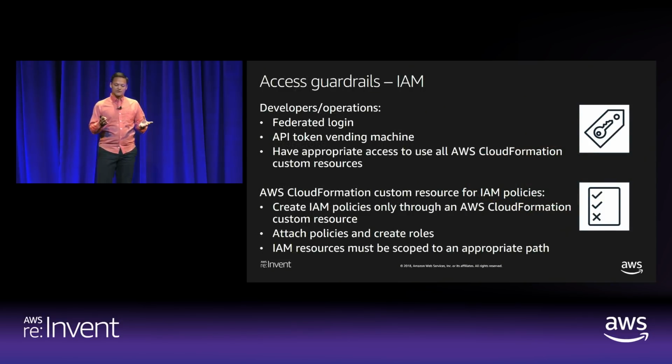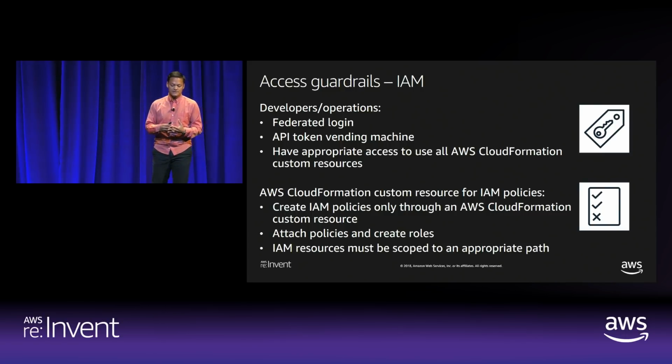So, as I was describing, we've had a lot of success recently enabling self-service creation of IAM policies for service or machine accounts. So that's any account not intended to be used by a human. But before I talk about that, let me talk briefly about IAM access for humans.